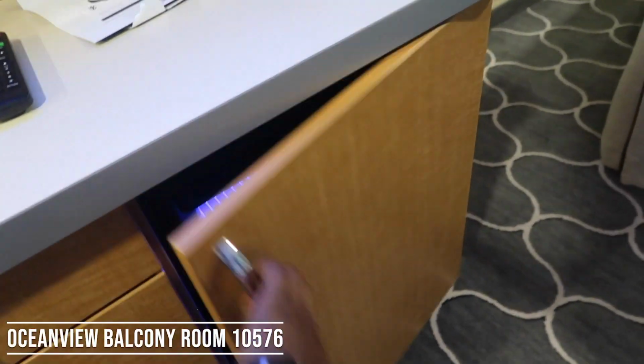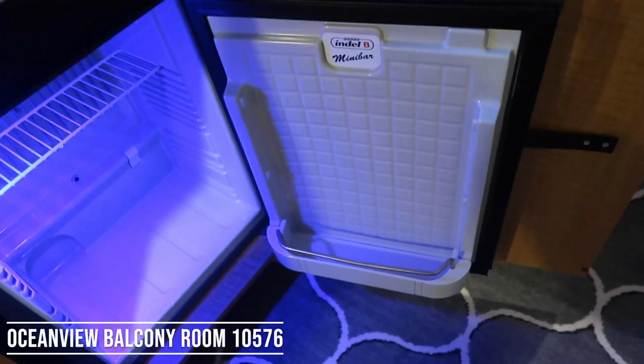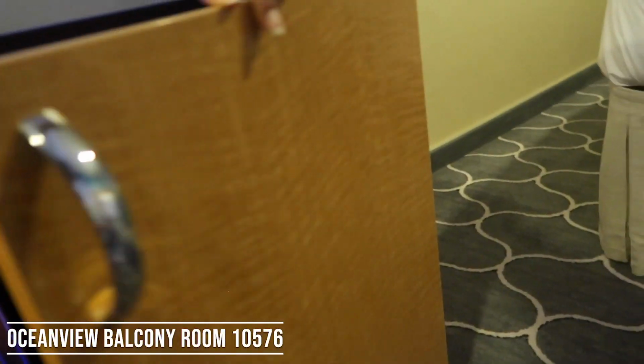And this is the fridge. The fridges do not come stocked. Fridges are completely empty. And let me rephrase that, it's not a fridge, it's a cooler. So it doesn't get cold. If you have medication that needs to be refrigerated, you have to request a medical refrigerator.